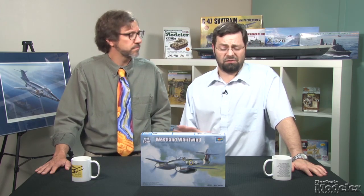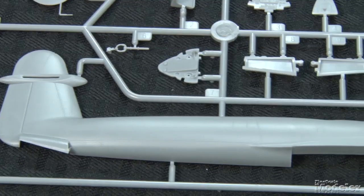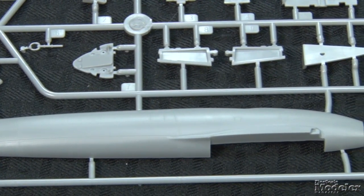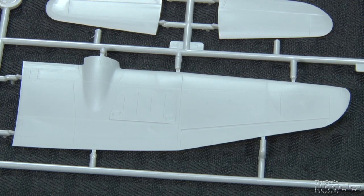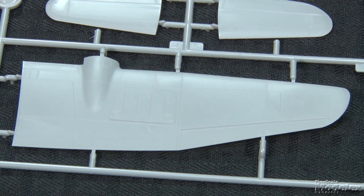Now, we've seen a lot of 1/72nd scale Whirlwinds in the past. This, however, is the second 1/48 scale injection molded Whirlwind. Classic Airframes did one in the 1990s. This relatively simple kit comes on 4 sprues of Trumpeter's typical gray plastic. Surface detail on the major airframe components is fine engraved panel lines and recessed rivets.